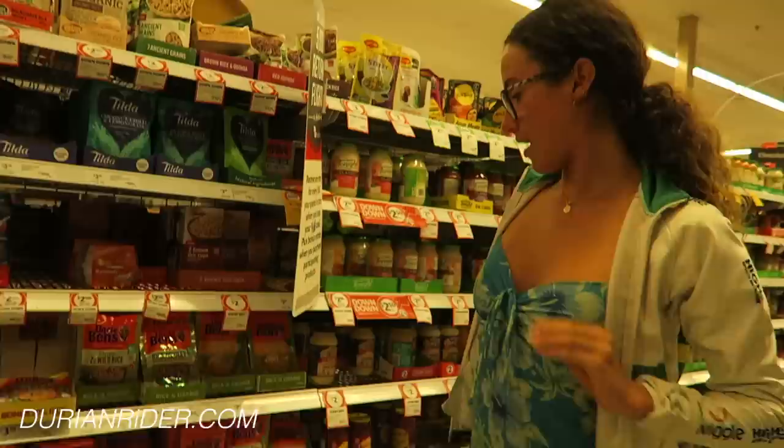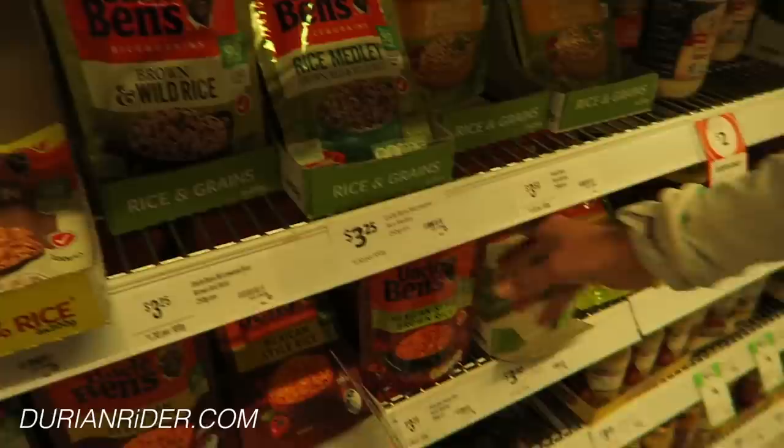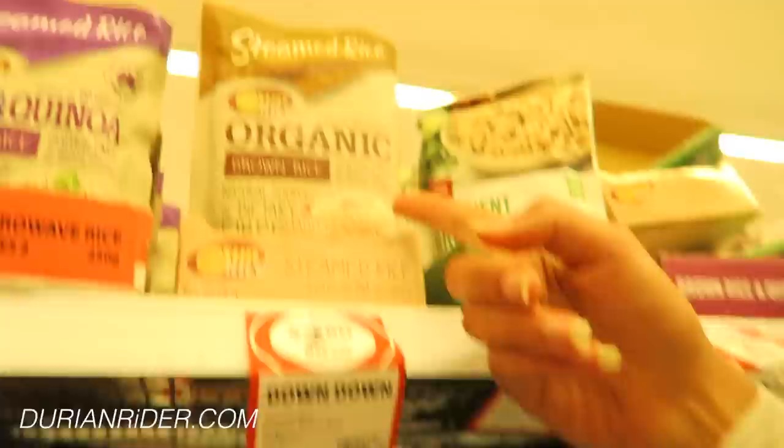The Mexican style ones, they're really tasty. Uncle Ben's. Brown rices. Got coconut, chili, and lemongrass. It's organic. This one is oil-free. You just pop it in the microwave for a minute and a half.